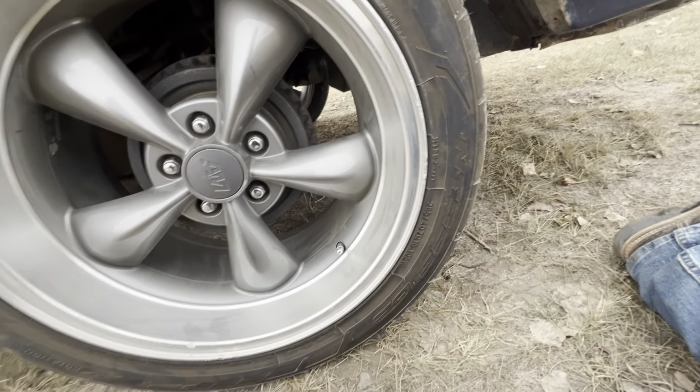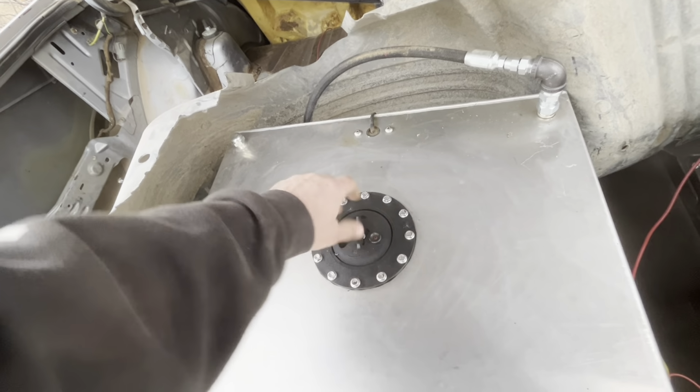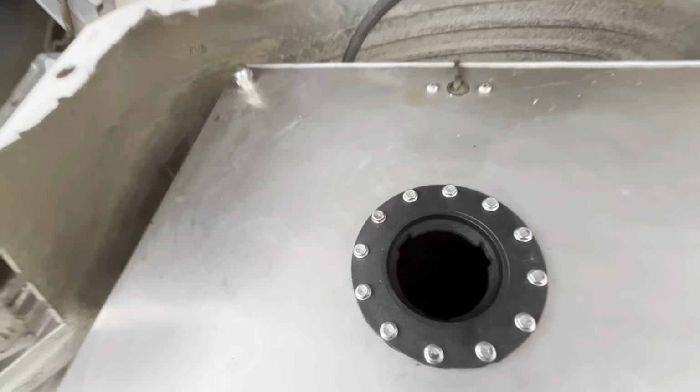So you got the battery back here. It's got some fuel cell in it. Probably pretty low. I should probably get some fuel in there. When you turn this car on, you can hear the fuel pump. It's got a really loud fuel pump. I'm assuming that's good.